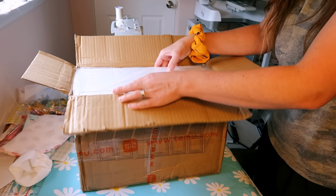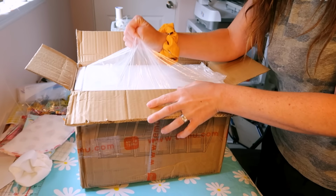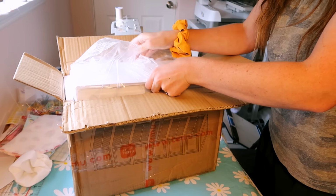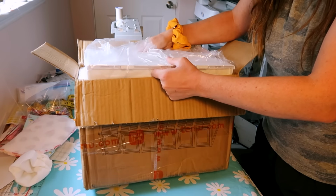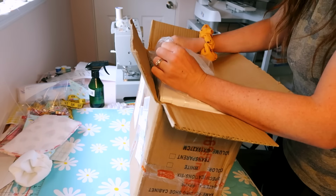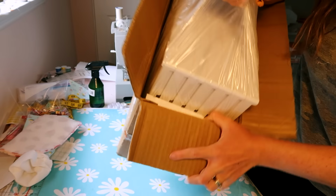I can just put the extra sizes in them. Here, this is the only item I've gotten from Temu that took a longer time. Usually it's like 2 weeks to be delivered, but this one took about a month, I want to say.